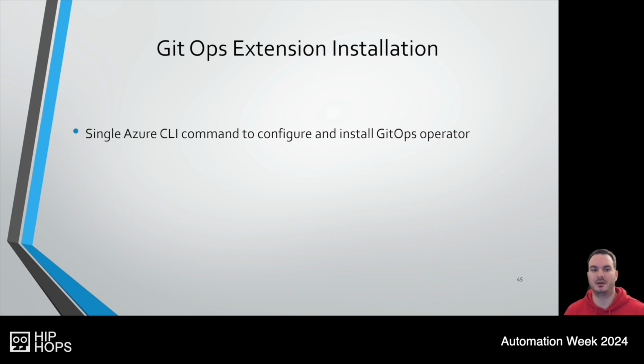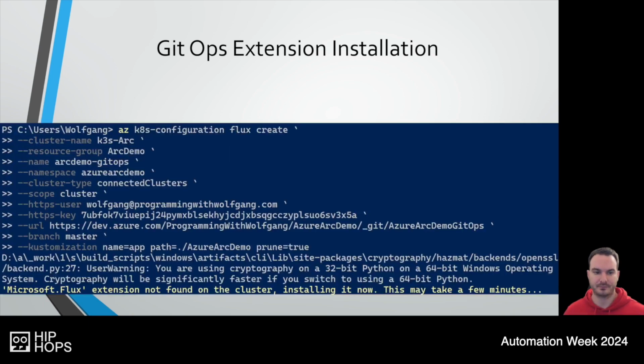I prefer using the Azure CLI because it's quite readable and easy to execute. And here you have the command. If you've never used Azure Arc, it will still be easy for you to figure out what's happening. So on top, we just have the Azure Arc command to create the Flux extension. Then we say, what's the name of the cluster? That's the K3S Arc cluster we've created before. In what resource group this cluster is, what is the name of the extension, in what namespace do we want to deploy it, then what's the cluster type.